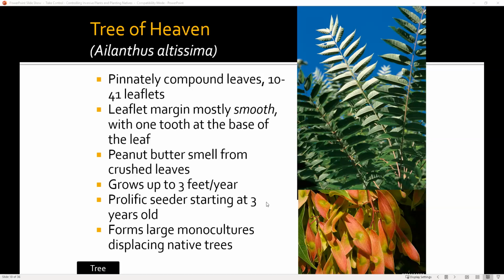It is known for growing fast. That's perhaps the biggest problem with it, that it grows several feet per year, which is more than twice as fast as our native hardwood trees grow. So in a race, and survival of the fittest, nature is a race, the native trees lose to tree of heaven because it grows faster, gets taller, and then simply shades out native trees.